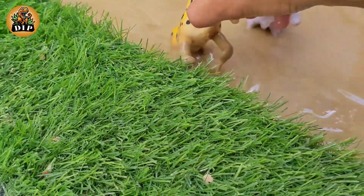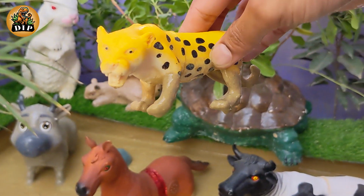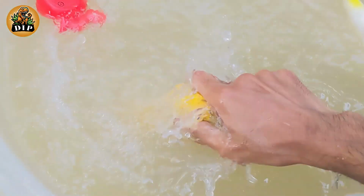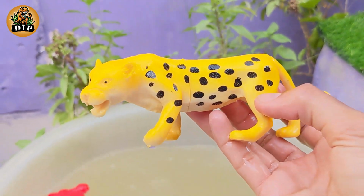And the next animal is cheetah, the fastest mammal on land. The cheetah can reach speeds of 60 or perhaps even 70 miles, 97 or 113 kilometers, an hour over short distances.